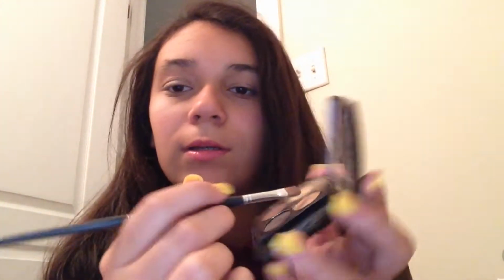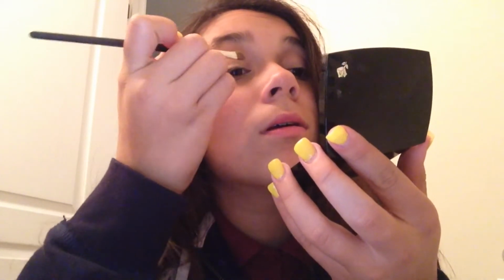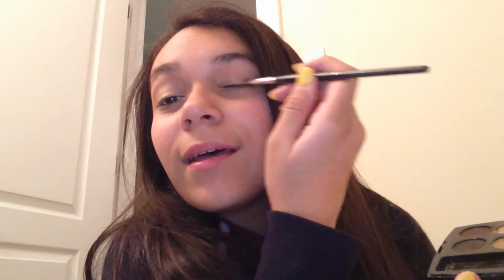I'm looking in the lens. Okay, so I'm going to be taking this color, the second darkest color. We have my crease. Okay, I have 3 minutes and 30 seconds left. I'm really nervous, guys. I want to beat this really badly. Putting this in my crease.